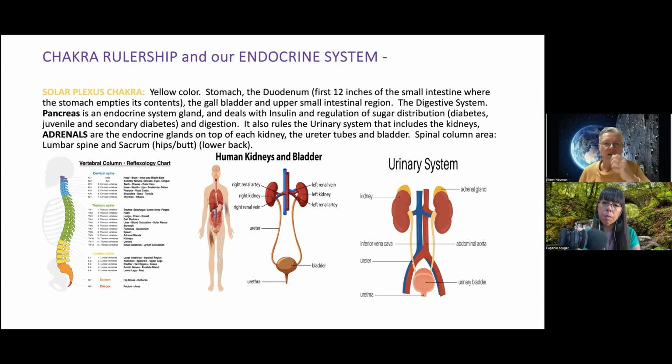enzymes and other chemicals that the pancreas puts into the first probably 12 inches of the intestine. The small intestine is attached to the stomach, and the food comes out of the stomach, and then it lays in this 12 inches of the small intestine. In the meantime, the gallbladder and the pancreas are putting in their juices or their acids, whatever it is that they want to put in at that time, to continue to break down the food. And so it's a very important part of it, but it's part of the solar plexus, not the sacral system.